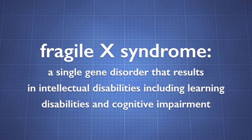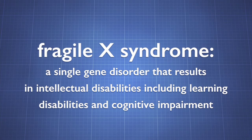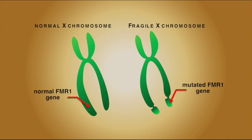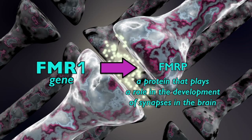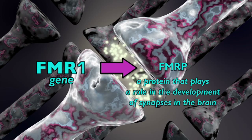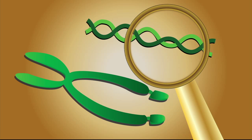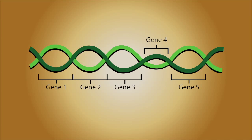Fragile X syndrome is a single-gene disorder that results in intellectual disabilities, including learning disabilities and cognitive impairment. Fragile X syndrome is caused by various types of mutations in the FMR1 gene. The FMR1 gene makes FMRP, a protein that plays a role in the development of synapses in the brain. In Fragile X syndrome, the mutated gene makes a distorted form of the FMRP protein. The mutation that causes Fragile X syndrome is a deletion or expansion of a repeated sequence of DNA of the FMR1 gene on the X chromosome.